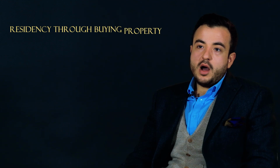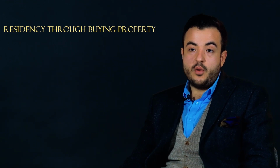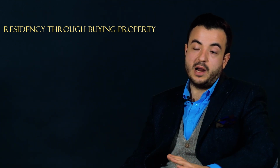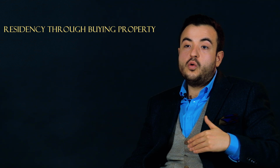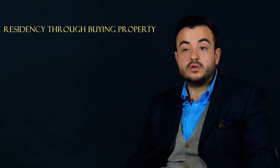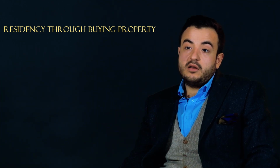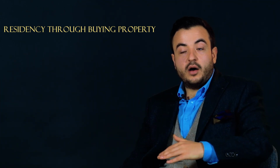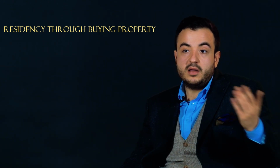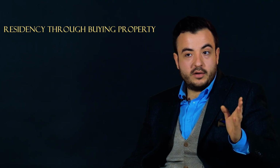So when you buy a property in Turkey, you are able to get a Turkish residency permit. This is a fantastic alternative to the Turkish citizenship program, and it's for those people who do not necessarily have the budget to spend $250,000 or who might not be ready to become Turkish citizens yet. And this way, you can still be part of life here in Turkey without spending that sort of money and being a citizen.